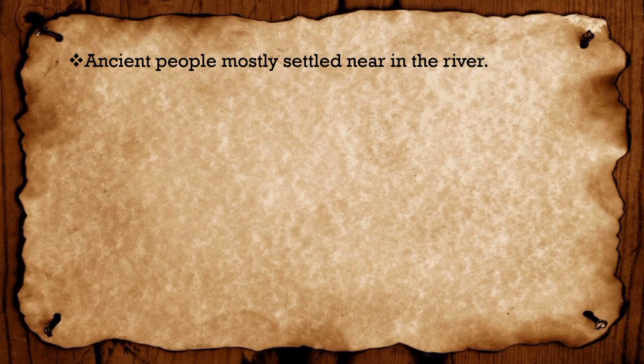Rivers also encouraged trade because travel by water was easier than travel on foot. People exported their products, or sometimes exchanged one thing for another, also called barter. That's the reason why river valleys were attractive places to live. People settled along rivers because it could help them make their daily lives easy, and this is where they could sustain their necessities.